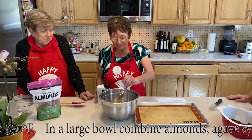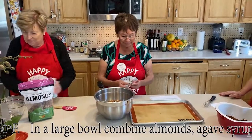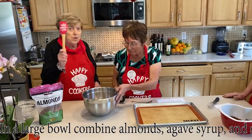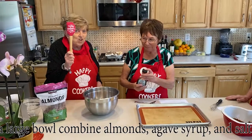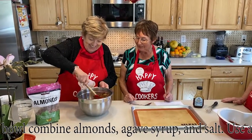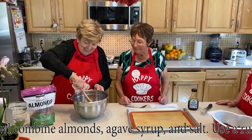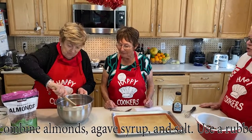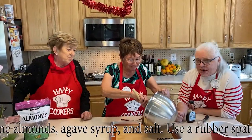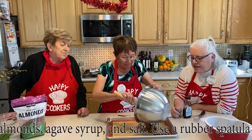Okay, and then it says mix it until everything is thoroughly coated, with our Valentine's Day spatula, provided by Charlene. So keep mixing that, Charlene, and then we'll put it on a cookie sheet to go in the oven. Okay, here we go. We're going to spread it out, hopefully in a single layer.